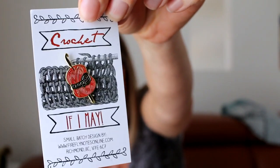While I was in Sydney a while ago, I dropped in to see the lovely ladies at Skein Sisters, which if you haven't visited, you've got to go. Especially if you're local to Sydney. It's an awesome, awesome store. Beautiful products. And while I was there, I bought one of these.